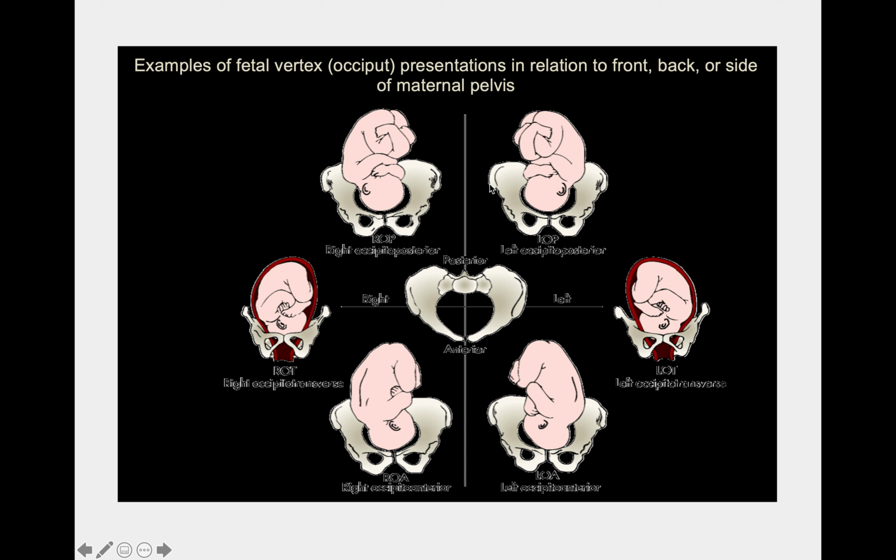This one is the opposite of this one. The occiput is facing the left part of the pelvis, and it's posterior because it's in the back. If it's in the front, see, here's anterior, it's coming out first. That's anterior. These are both posterior. So the right side of the mom's pelvis, here's the left side of the pelvis. Both occiputs here are facing posterior because they're facing the back. So it's right occipital posterior, left occipital posterior.